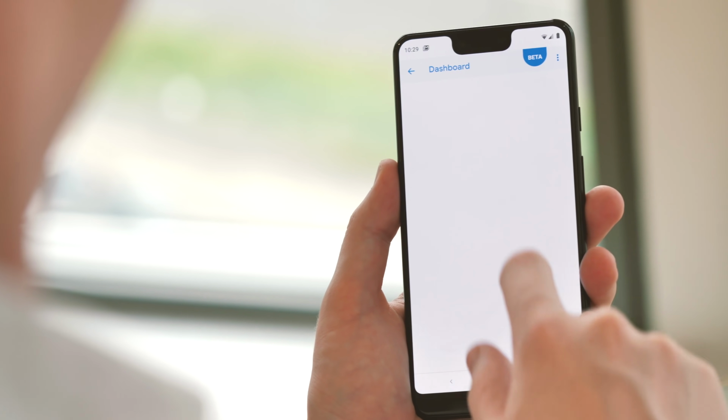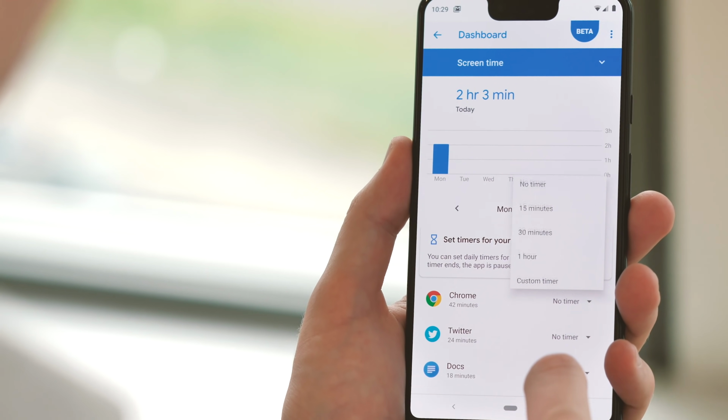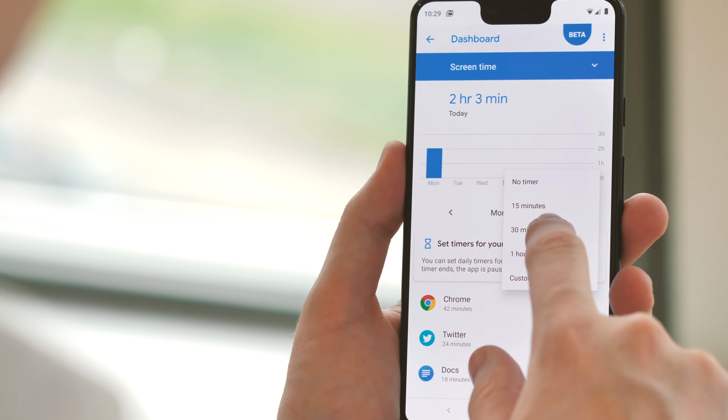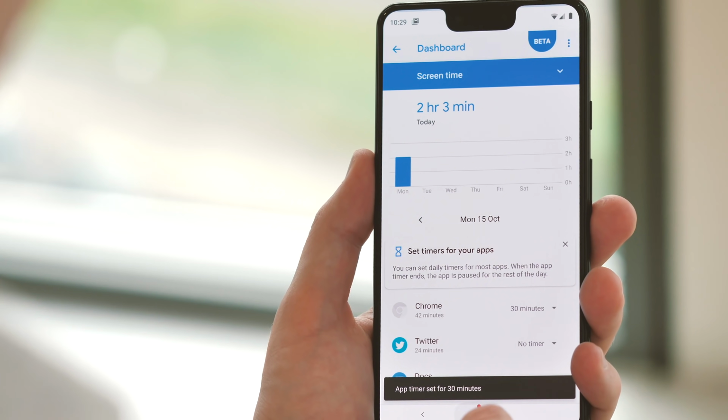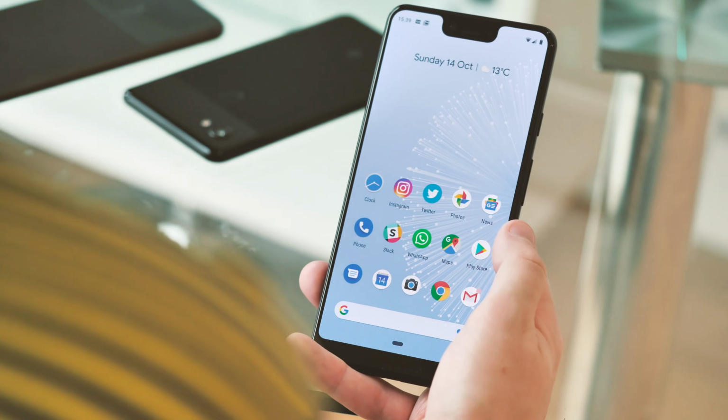Digital Wellbeing is now out of beta, letting Pixel 3 owners track their usage and set limits on how much they can use certain apps. Whether or not you're actually addicted to Twitter, it's fascinating to get a look at this information and see which apps are actually using most of your time. Again, we've got a full video on digital wellbeing for a deeper dive on that topic.